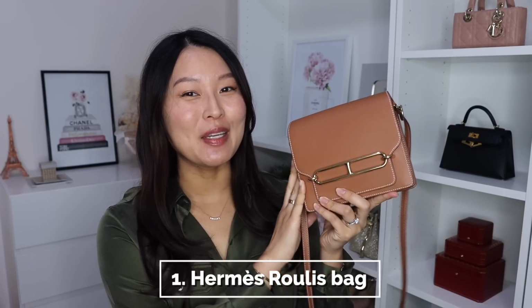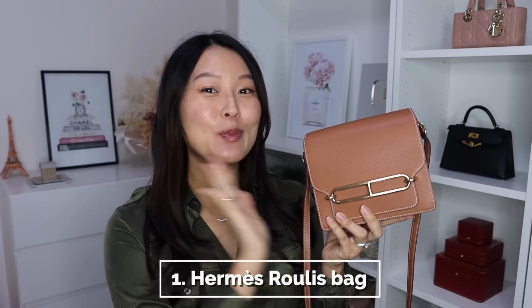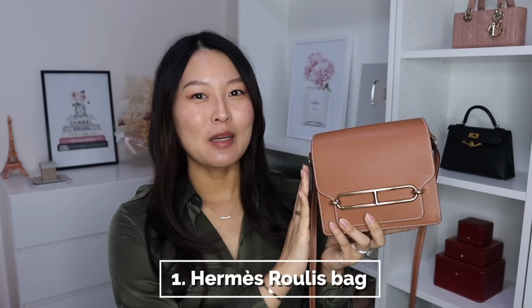My first pick is the gorgeous Hermès Mini Roulis bag. This bag comes in two different sizes. Mine is in the smaller mini size, but it also comes in the size 23, which is slightly larger. Many of you would agree that this is the subtle sister of the ever so iconic Hermès Constance bag, which looks pretty much the same as this Roulis bag, but with a big H buckle at the front. Other than that, the Constance bag looks quite similar to the Roulis bag.